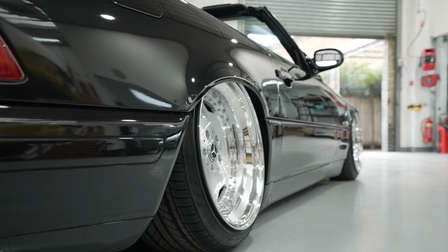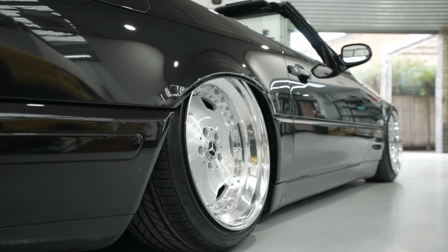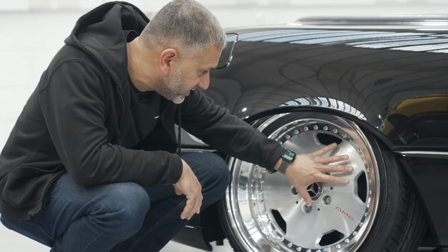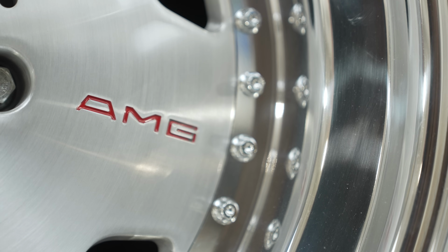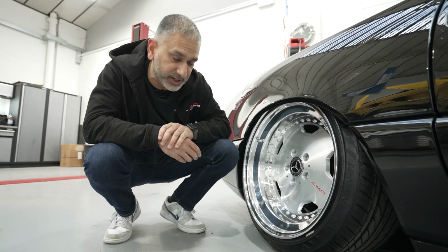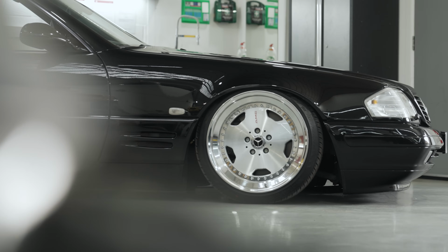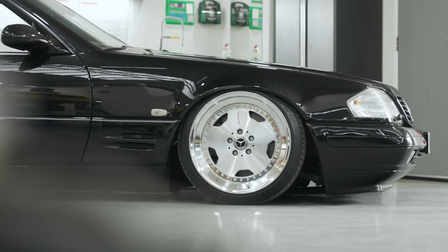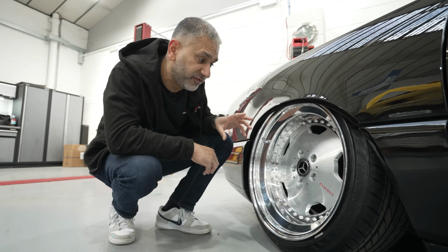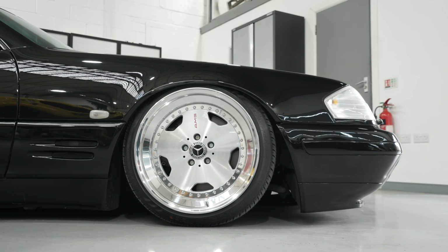What I was saying earlier on was that there's 3 ways of building up split rims. You've got face mount, sandwich mount, and reverse mount. We've done reverse mount, so now the face of the wheel is flush with the lip here. To me, it just looks a little bit cleaner. But yeah, that looks cool. On the front we've got 18 by 9.5s, and on the rear, 18 by 10.5s, running a 245/35 tyre on the back and a 215/40 tyre on the front.